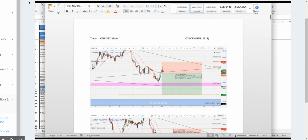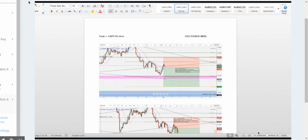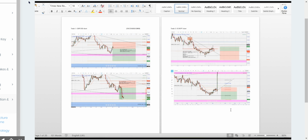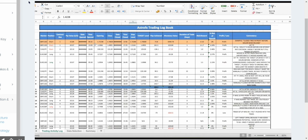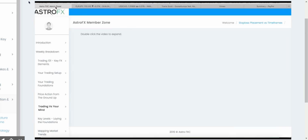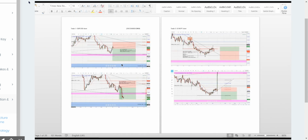which again is on the AstroFX student USB, sorry. But now it's here for everybody to look through. So, what we have is every trade he's placed in his logbook. GBP first, Euro JPY second. He has also done his before and after. So there's his first trade, second trade. So let's just zoom in a little bit.